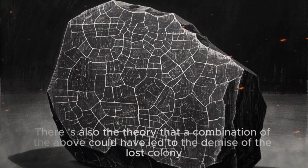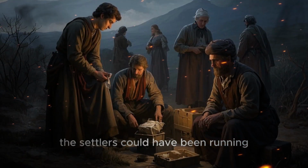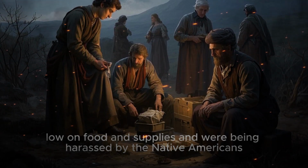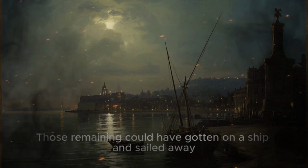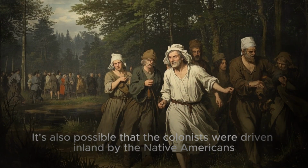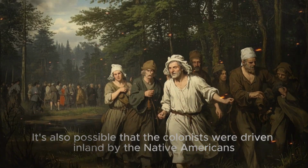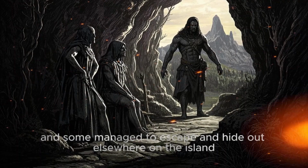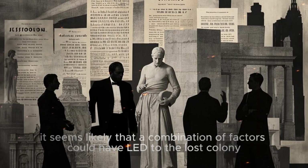There's also the theory that a combination of the above could have led to the demise of the lost colony. For example, the settlers could have been running low on food and supplies and were being harassed by the Native Americans. Disease could have come through and killed a large portion of the settlers. Those remaining could have gotten on a ship and sailed away, leaving behind the fort and their belongings. It's also possible that the colonists were driven inland by the Native Americans and disease, or that they were captured by the Native Americans, and some managed to escape and hide out elsewhere on the island. Whatever the case, it seems likely that a combination of factors could have led to the lost colony.